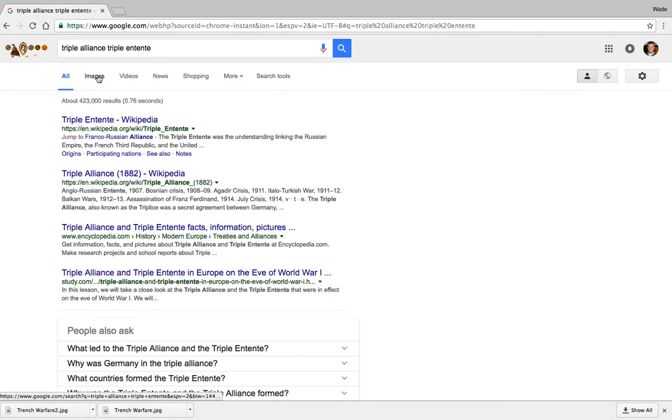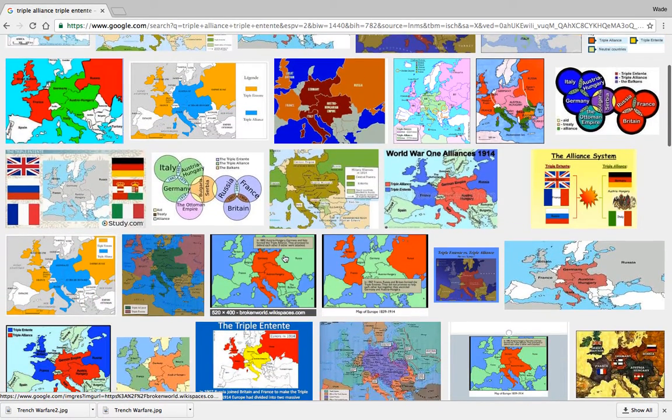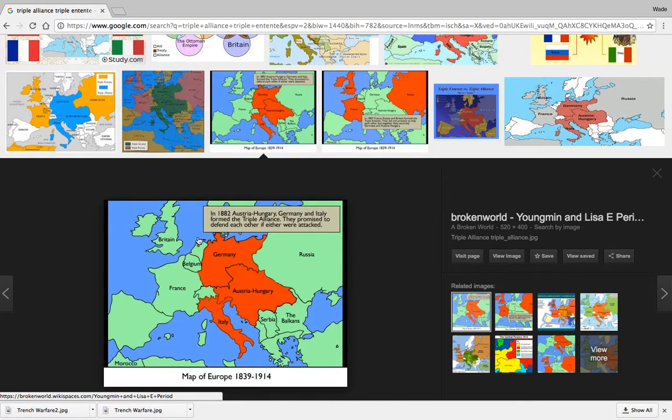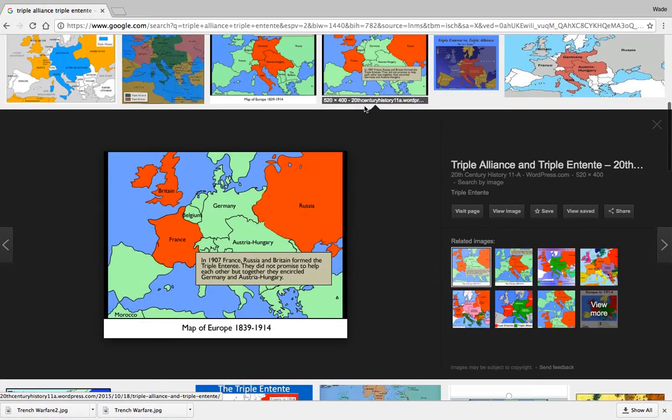Okay, so let's look at a map here. I remember there was a good one. Here we go. So we have a map, and this is the Triple Alliance: Germany, Austria-Hungary, and Italy. And then we have a Triple Entente here, and that's the other three: Britain, France, and Russia.